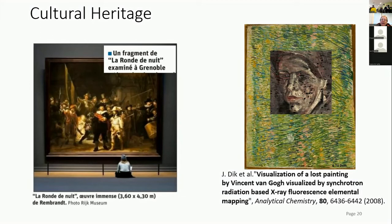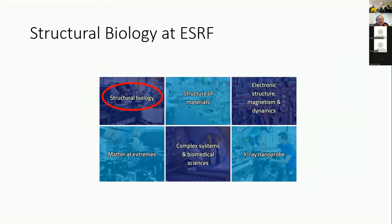art, pieces of art. And so now, just quickly, I will mention the structural biology group that, of course, is one of the very important parts of ESRF with lots and lots of users every year.